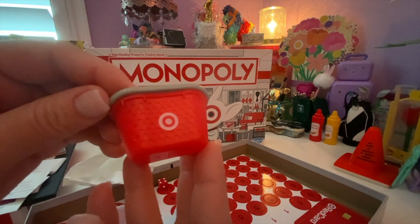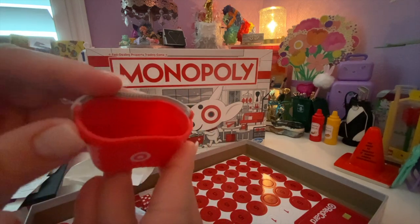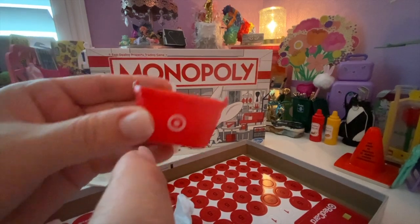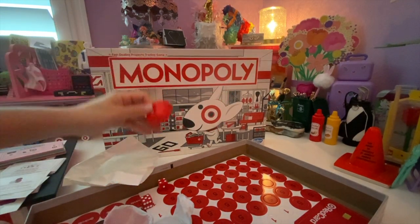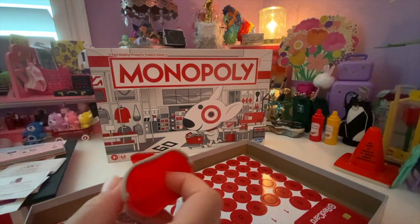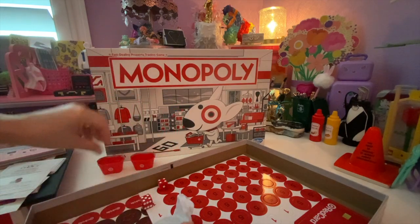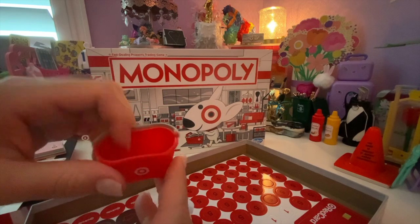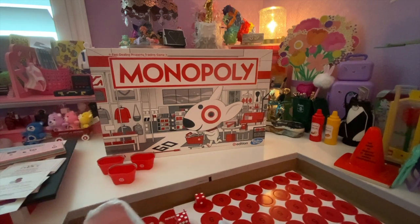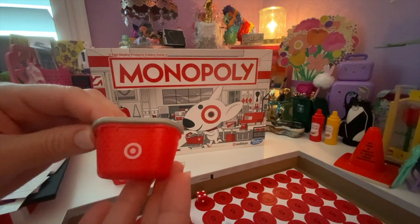Oh well. Okay, so there's the front of the basket. Target circle on it. It's the back. And it's a hard plastic, so this is really cute. I may put this on my desk and put paper clips on it, even though the handle doesn't move. I don't know. I'd need to buy another game to do that, I guess. There's another basket. It's the third basket. And this is the last basket. These are so cute.